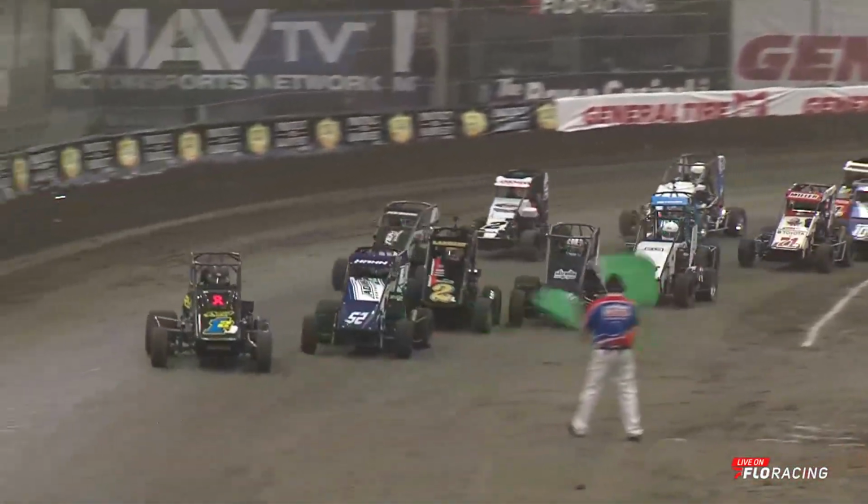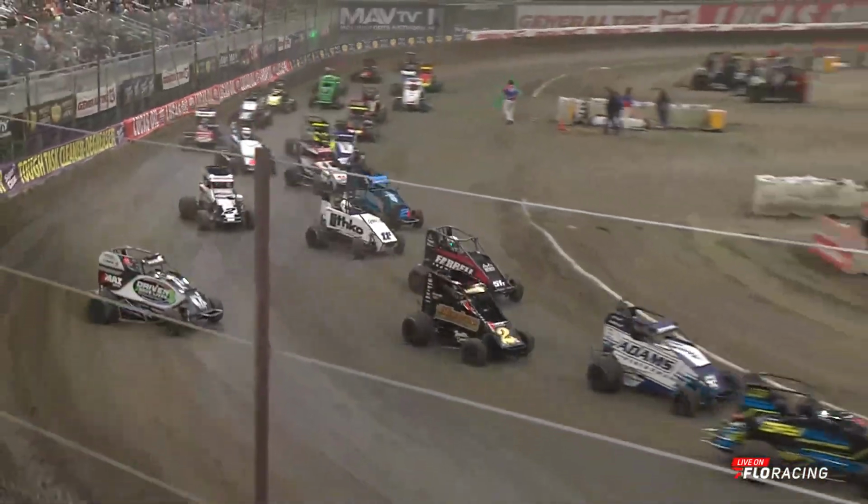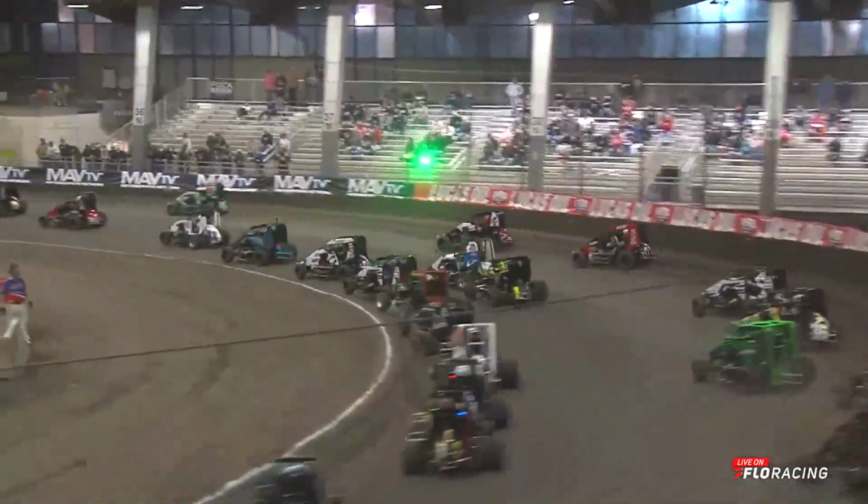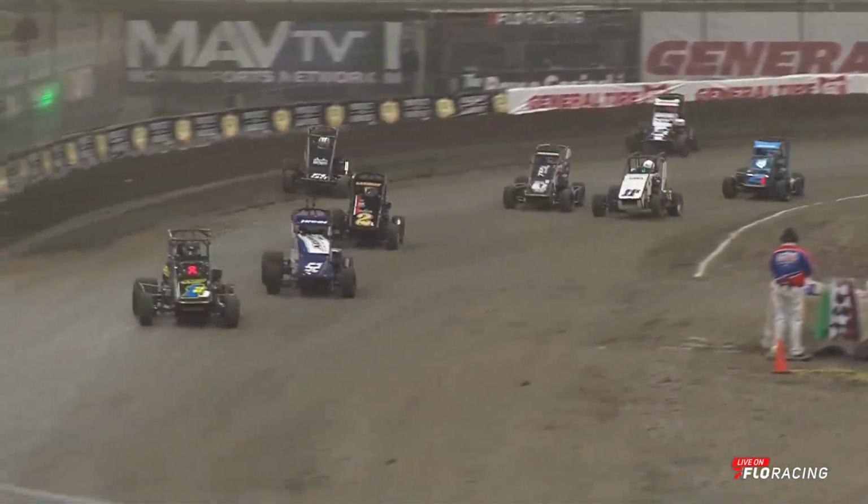Better start for Newell. And Newell this time around the outside of Blake Hahn. So Jeffrey Newell second to first here. First car again on the outside. That's Emerson Axsom. Up top now make it Kevin Thomas Jr.